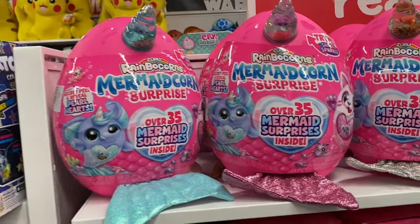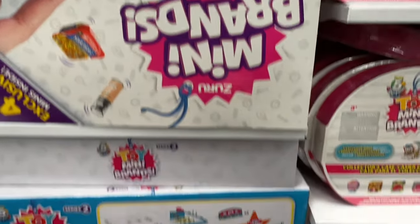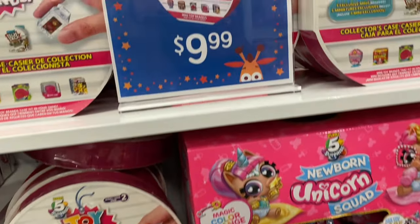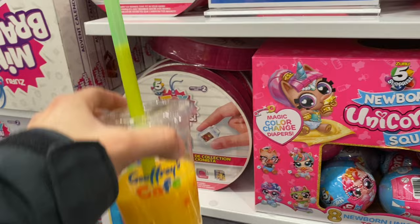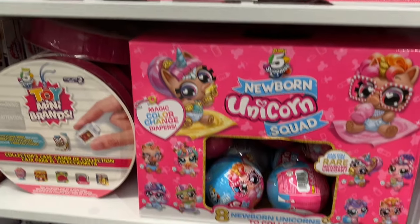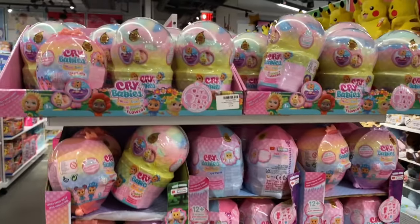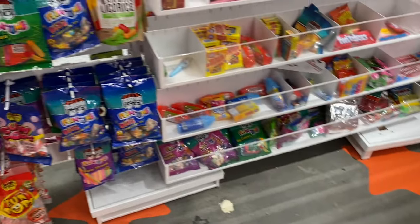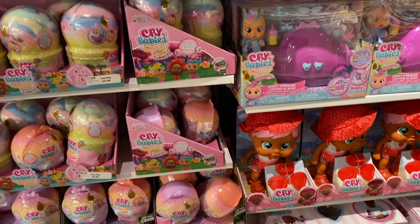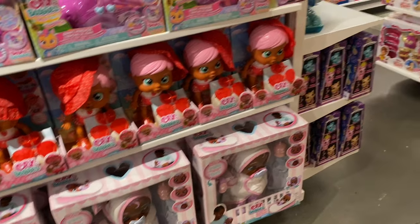So we'll see. We got mermaid corn here. All like surprise kind of things, like these mini brands are all surprise boxes, surprise eggs. Very much. There's my Jeffrey mango smoothie going down nicely for this little trip. More surprises, cry babies. Look at this. You got some candy over here. So like I said, we got the cry babies here.